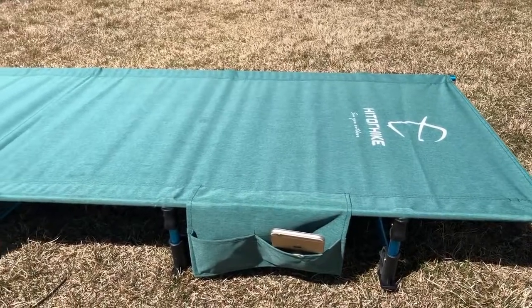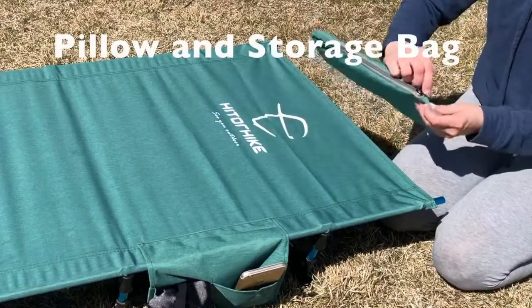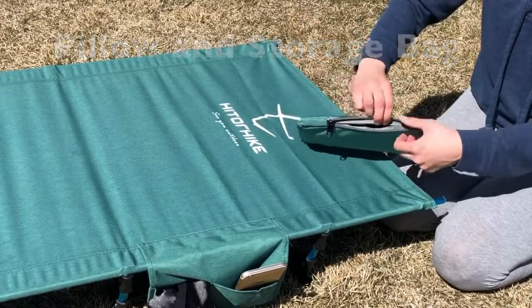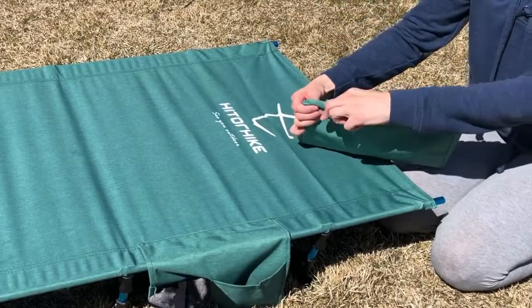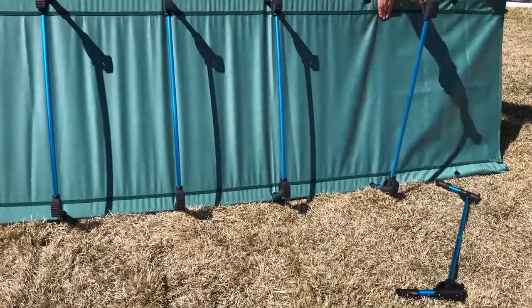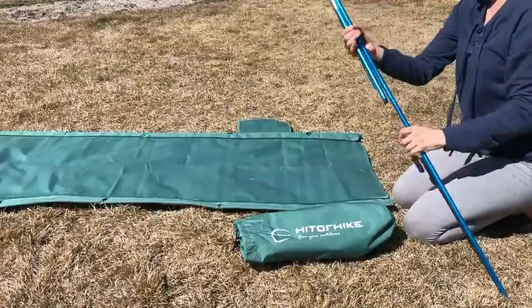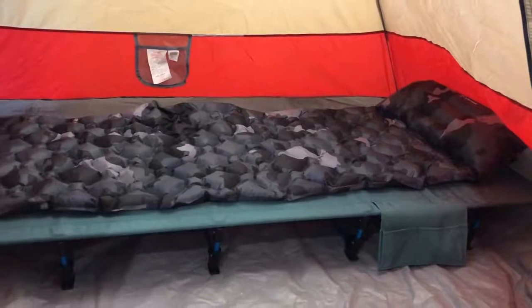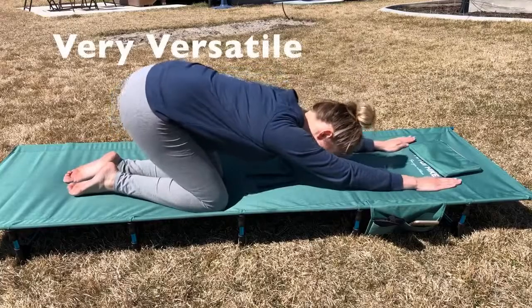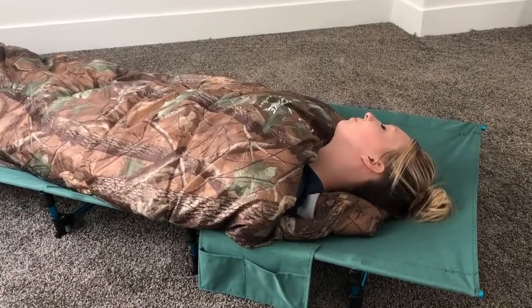The thick nylon cloth is waterproof and holds weight up to 280 pounds. Disassembly is just as simple as the setup and can be easily stored when not in use. Whether using indoors or outdoors, sleep comfortably on this sturdy cot.